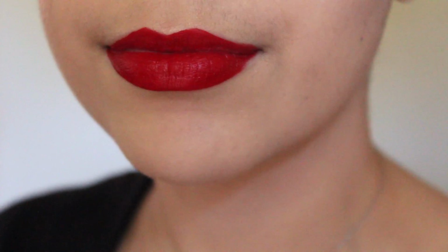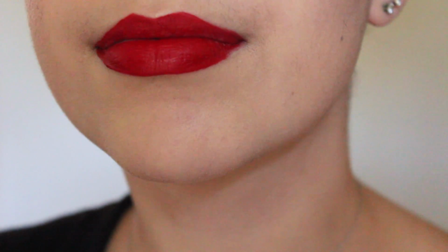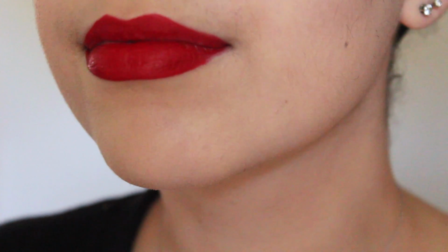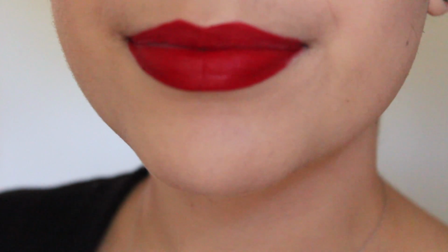Especially, it definitely looks a lot like MAC Ruby Woo, which I have and I love, but a liquid lip to me is just so much easier to apply and so much more convenient than a lipstick, because I can pretty much line my lips pretty well with a doe foot applicator than I can a lipstick itself. Plus lipsticks just feel a little more drying. This doesn't feel drying at all.